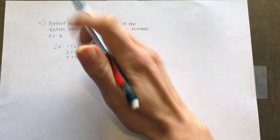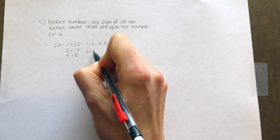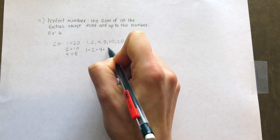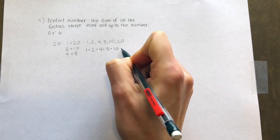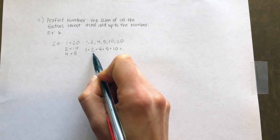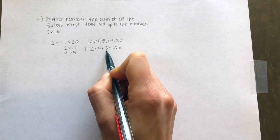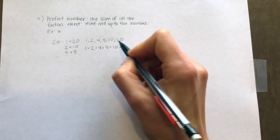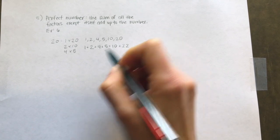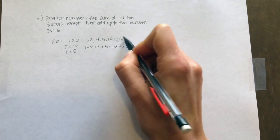So let me rewrite that. I'll put this back here so you can see all the factors. Then I'll write it so you can see what you should be doing in your head to see if this is a perfect number. So we're going to add 1 plus 2, which is 3, plus 4 is 7, plus 5 is 12, plus 10 is 22. So is 22 equal to 20?